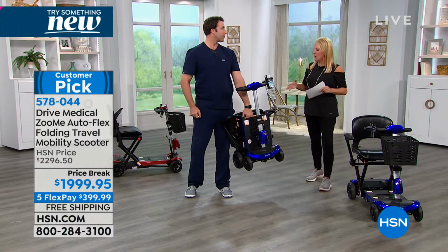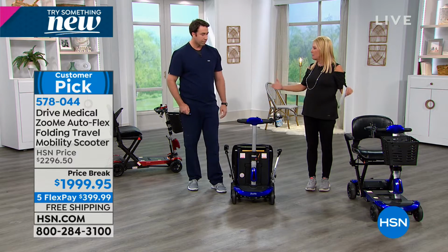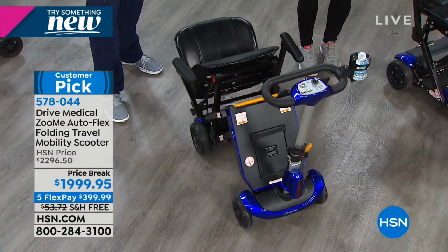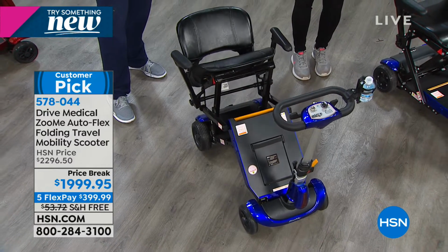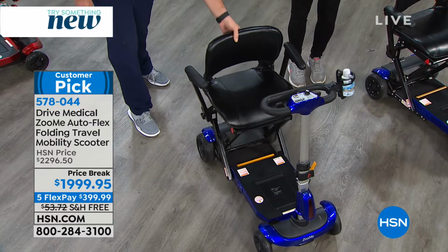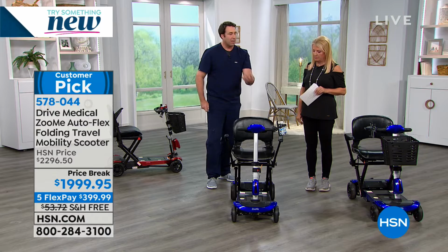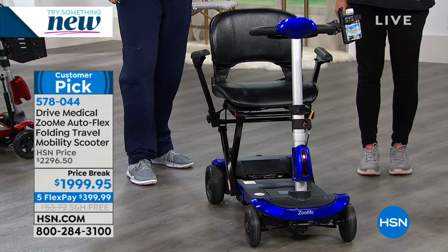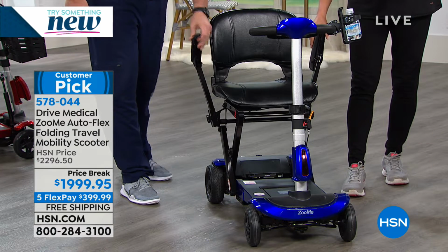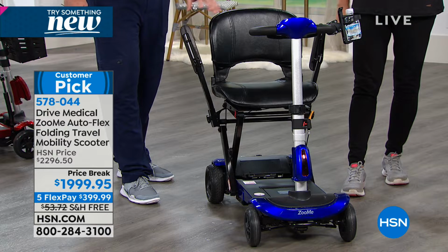The only thing, a question I would have is, we know the weight capacity is 300 pounds. What's the width on this seat? Because probably people are curious about that. You're going to have about 22, 23 inches of room there. Okay, so it's a nice, comfortable seat. It's a captain's chair, similar to those on the larger mobility scooters. Drive has just whittled it down into a super convenient package, but also keeping that stability, that safety, and that comfort. And you can even pull the handles up, so that makes for easy transfer in and out of your Zoomy.